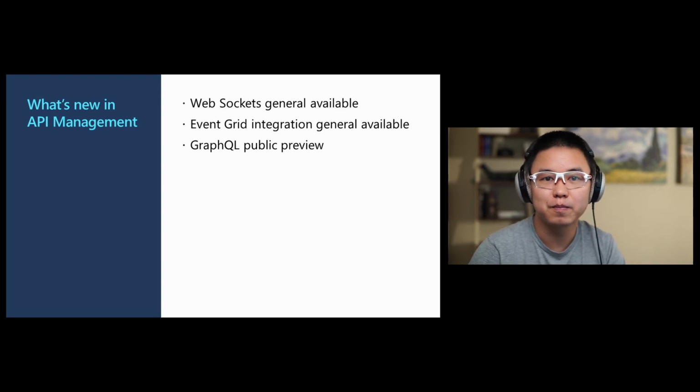Shipping to preview is the support for GraphQL APIs. Just like WebSocket, this feature allows you to manage, protect, observe, and expose your GraphQL APIs in API management. So make sure to give that a try.